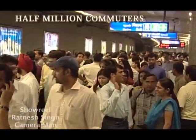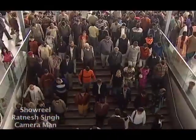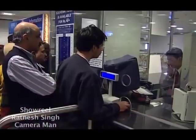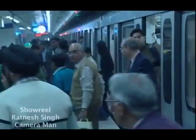Nearly 500,000 people today travel on the Delhi Metro, which is designed to carry up to 90,000 passengers per hour per direction ultimately. Even though its fare structure is one of the lowest in the world, DMRC has been making an operational profit from the first day of operations.